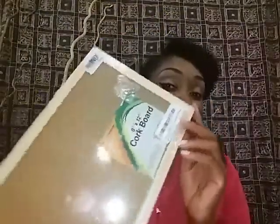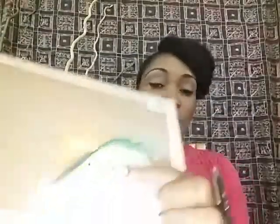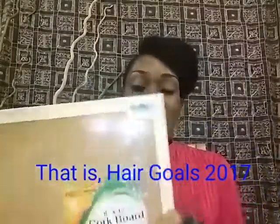Here goes, lovelies. So I went and I got my cork board. This is called a cork board, and the size of it is an 8 by 12. I got this off of Amazon, and basically I'm going to be using this to develop my vision board for my hair care goals for 2017. I selected a smaller one because I normally maintain a vision board for my life in general, and what I did was to pull out my hair care goals, which are a smaller version of my goals, and I decided I was going to get a smaller board and put it here.